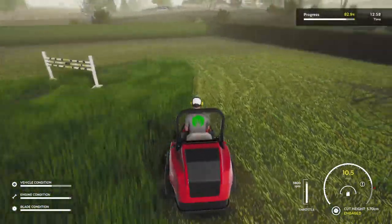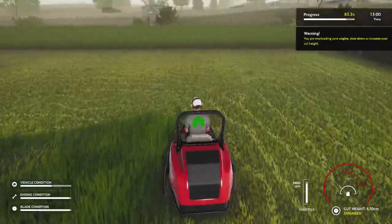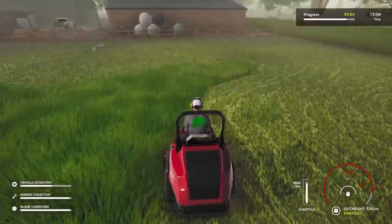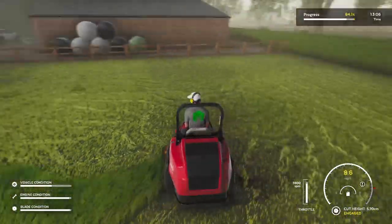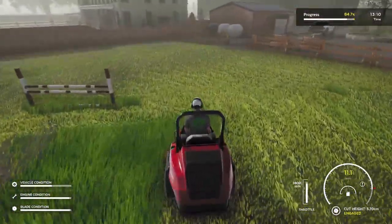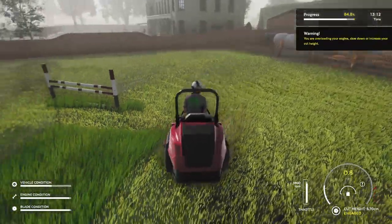Then I've overloaded my engine, and I've damaged the ground as well. It's okay. Again, time is money here. Ignore all the penalties in this mode's damn grass.